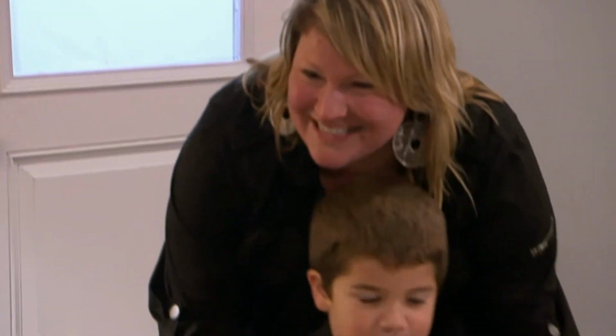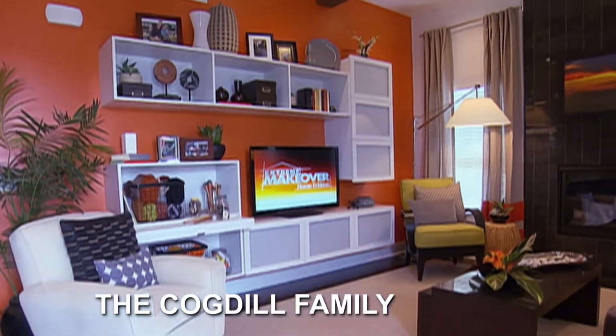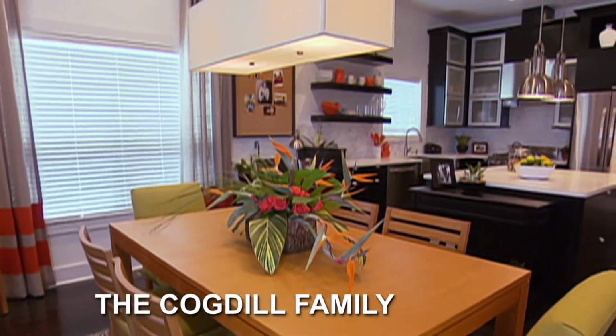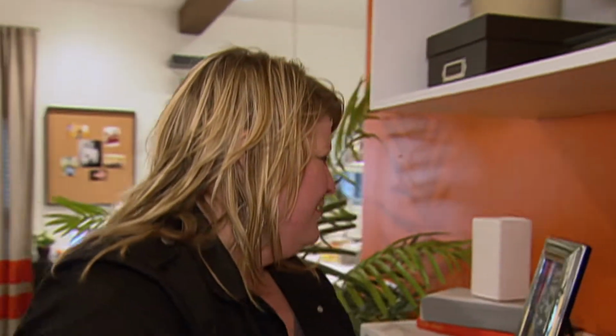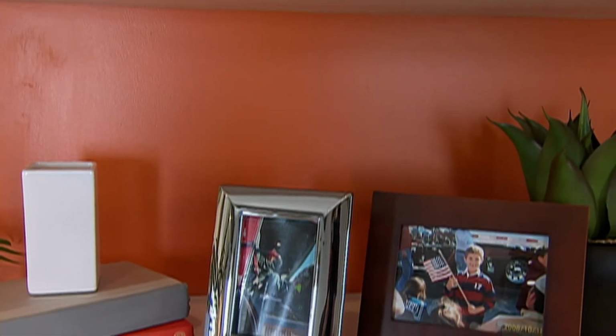Look at our place. Look at all the stuff. Oh, look at that picture. What is that picture over here? When I walked through my front door, it was gorgeous. Me and my son have been given a fresh start. There's your brother. Zach will always be a part of our lives.